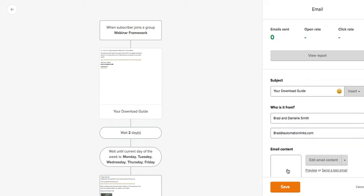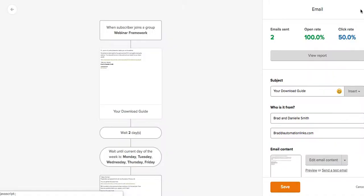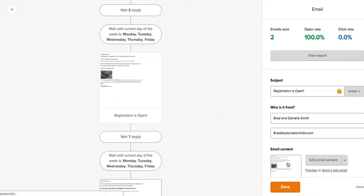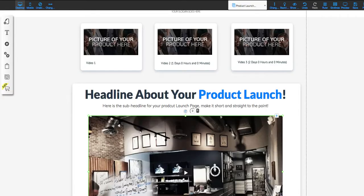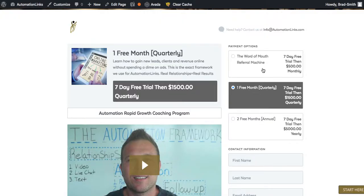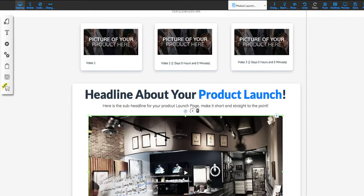So here's the download guide. And then they can also get early access to the video after they click on this. Next thing we're going to do is the next day, video number two goes out, the exact time that they signed up on the next day. They get video two. They also get an email from you telling them that registration is open for early access. Registration just opened. Here's video number two. And here's the link to actually get started. So let them start early before the end of the month. They can click on this and actually go to our checkout page. That way they'll know what to expect as the video lessons continue.